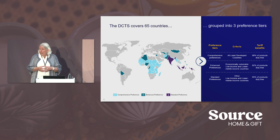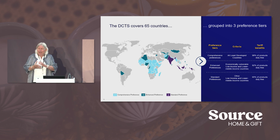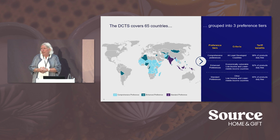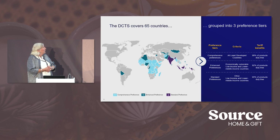For the lower middle income countries, which are coloured in two different groups, there are a group of lower middle income countries that we classify as economically vulnerable. Their economies are exporting. They are classified as not amongst the poorest countries, but their exports are not diversified. So their economies are potentially vulnerable if there is a sudden change in sourcing from where textiles are sourced or where home and gifts goods are sourced.